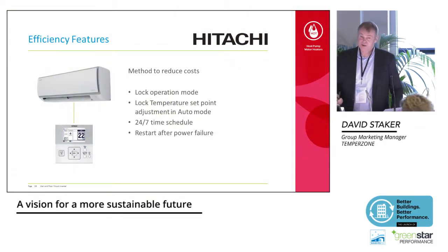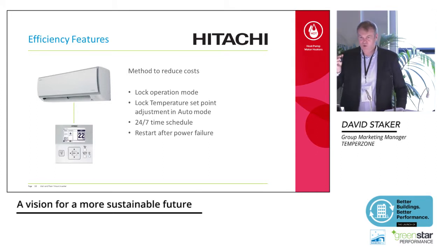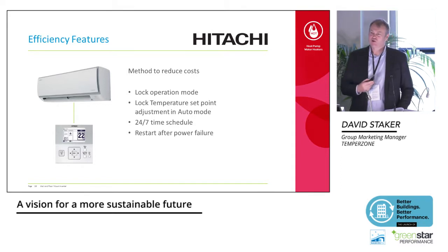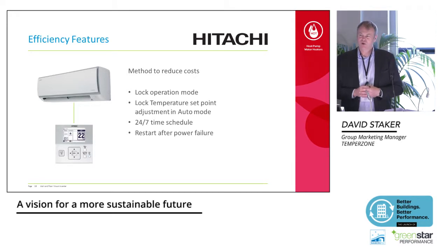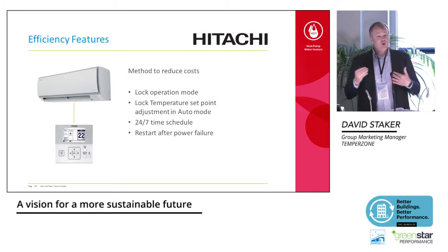And even simple features where we've done a few school projects, where even just something simple like instead of the simple remote control which gets lost, we make a lot of money out of spare parts selling extra remote controls. But if you put a more complex controller on it, you can lock the temperature range. Can you imagine a school, what temperature all the children set it on? It's always 28 degrees on heating and always 16 degrees on cooling. But you can lock all of those things.